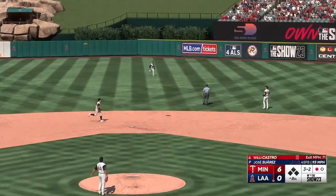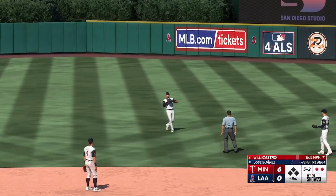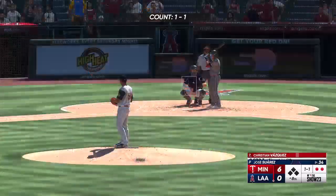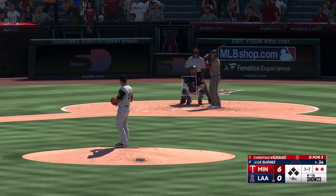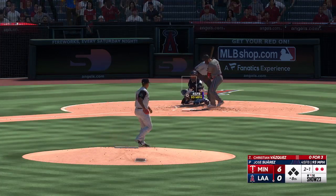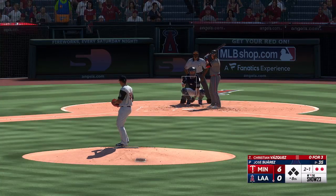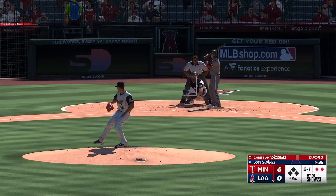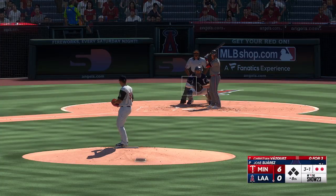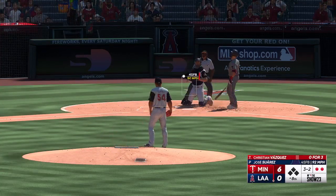Fly ball center field. Hicks makes the grab on the run. Two outs, bases empty. And now it's Christian Vasquez. Next offering is downstairs. And downstairs. The 3-1. That's a strike across the top of the zone.